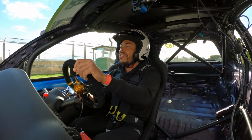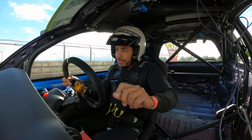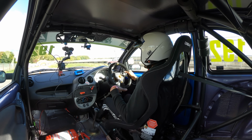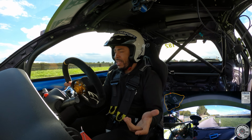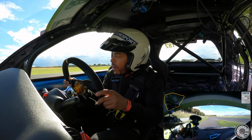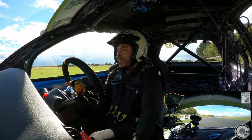But yeah, I won't bore you guys. We'll go for a couple of warm-up laps, see how it goes, get some heat in the tyres, and then we'll send it a little bit. This is honestly the first time I've driven it too, so who knows what's going to happen. But anyway, 75 brake horsepower, 1.3, let's go!